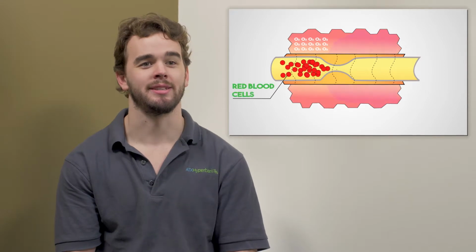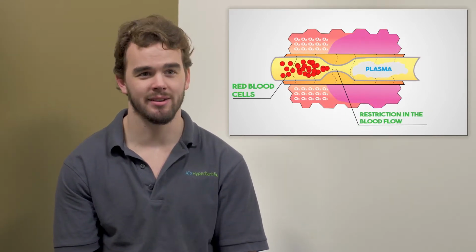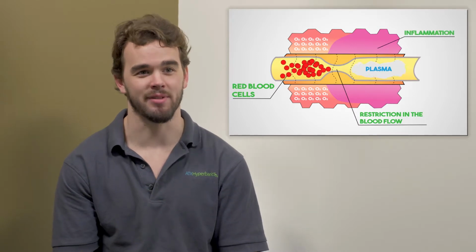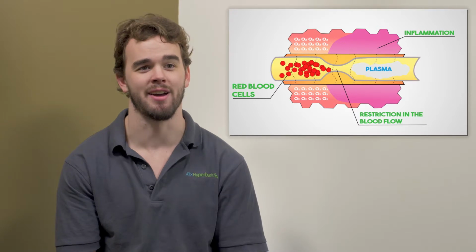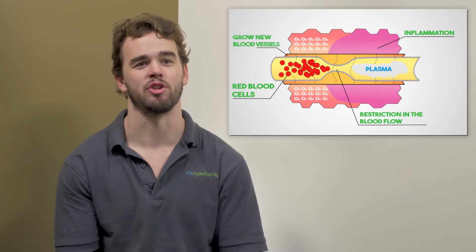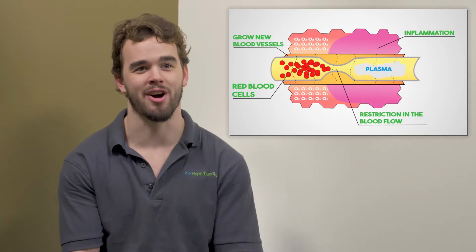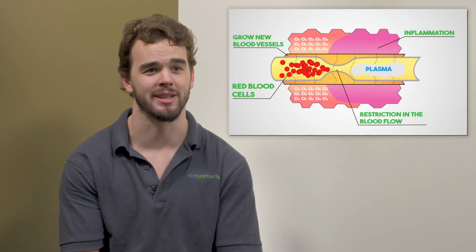So the second point to understanding hyperbaric oxygen therapy is understanding what happens when there's a restriction in blood flow. So say you break your leg. When that happens, you're going to have inflammation, and you're going to have a loss of blood flow to certain areas of your leg, which will die off. Those cells will die. In order to heal that part of your leg, you have to grow new blood vessels there to get the oxygen supply restored in order for your body to undergo a normal healing process.